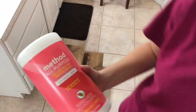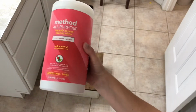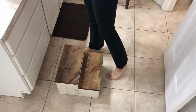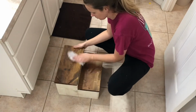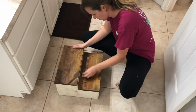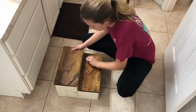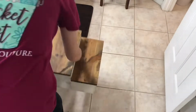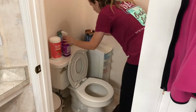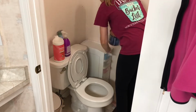These are the Method All-Purpose Cleaning Wipes. I love these, guys. I normally have them in the spare bathroom, but I did order another container of them for my master bathroom, and they are so easy to use for little spills. I like using it on the toilet seat and everything for that, but it worked perfectly on this stool too. You are gonna see me go a little bit overboard with the wipes, but they smell so good and they work so good too.